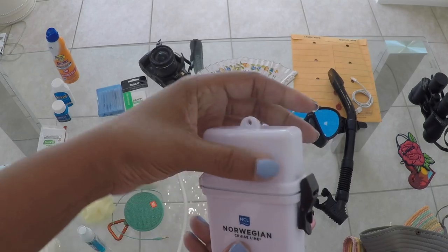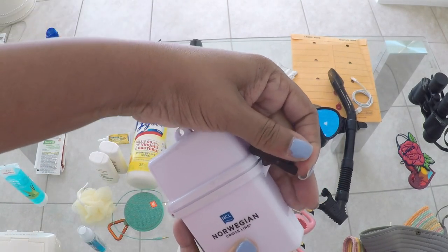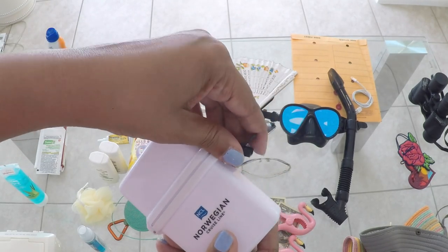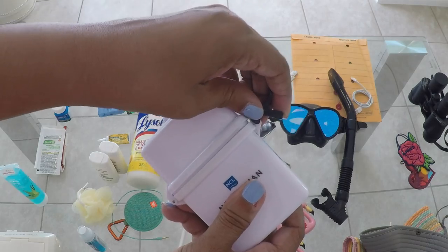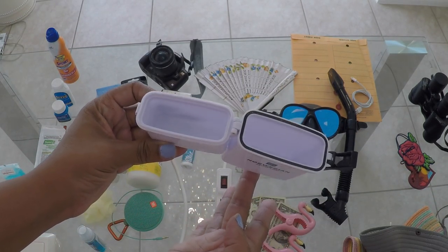I like to use this when I'm at the beach and I'm trying to keep everything from having sand inside it. And you also want to store your room key. It's waterproof. That's why it's so hard for me to open it. There it goes. This is a waterproof case. You can swim with this as well.